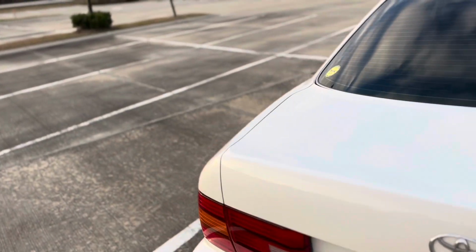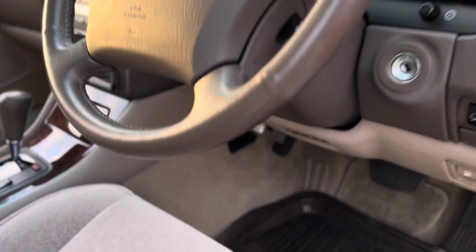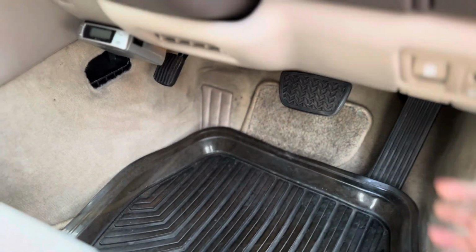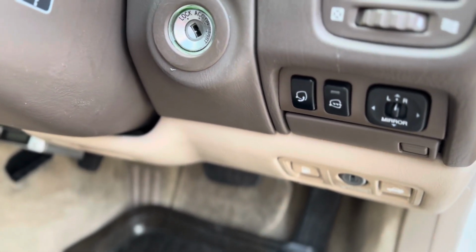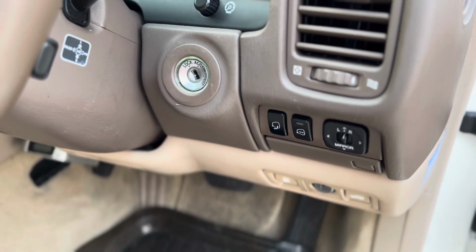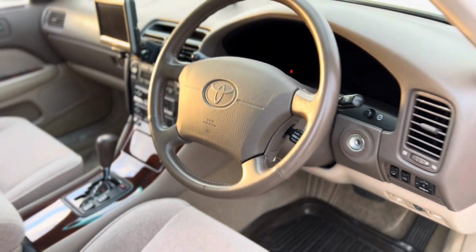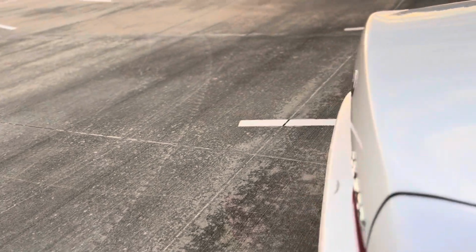What else do I have? Oh, let me show you the trunk. Let me open the hood and the trunk also. Okay, oh, there's another thing. You see, one of them is the folded mirror. Next one is a vibration. Let's say if you have snow on your side view mirror, it vibrates and removes the snow, and it's pretty cool. Yeah, let me show you the trunk.